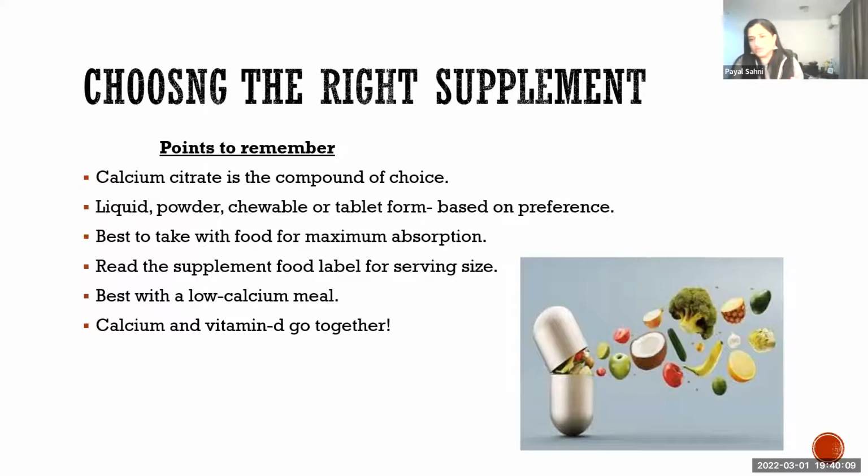That all is based on your preference, what type of calcium supplement you prefer. It is best taken with food so that it's maximally absorbed in your body. I would like to make a point here about consuming a calcium supplement with food. The reason it's recommended you take it with food is so that it's fully absorbed in your body.